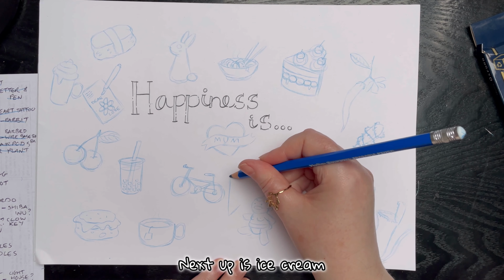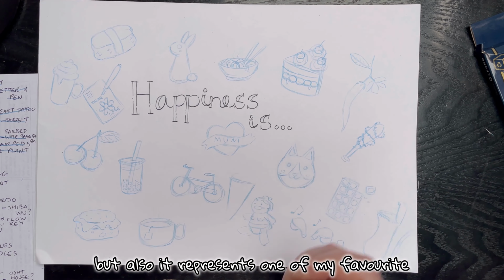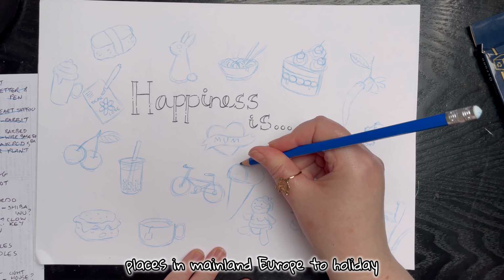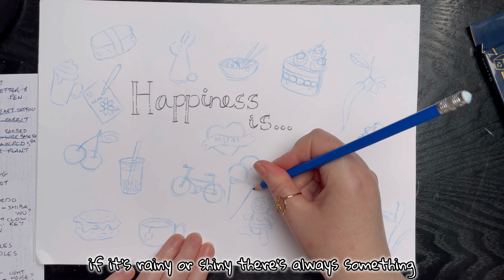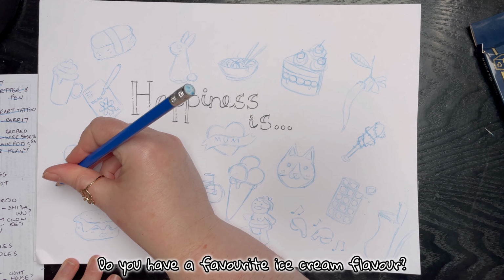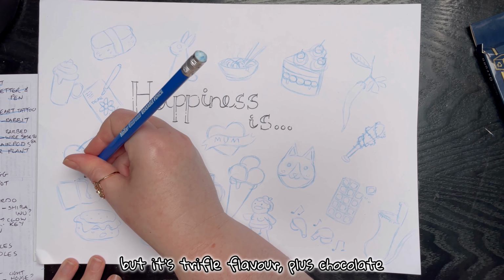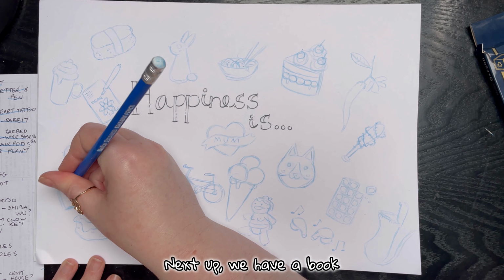Next up is ice cream, because I love ice cream, but also it represents one of my favourite places in mainland Europe to holiday, which is Lake Garda. It doesn't matter if it's rainy or shiny, there's always something lovely to do, even if it is just staring at the lake. Do you have a favourite ice cream flavour? I discovered there a flavour called Super Iglezy, which means English soup, but it's trifle flavour, plus chocolate. Very yummy.